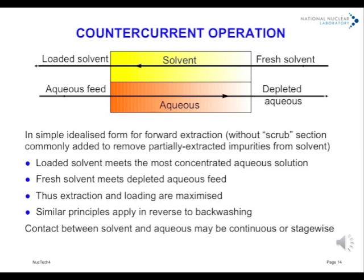Countercurrent operation. Solvent extraction is not an all or nothing process, but the approach to an equilibrium between solute concentrations in the two phases under conditions designed to favour one or the other. Achieving more or less complete transfer requires many stages through which the solvent and aqueous phases pass in opposite directions, countercurrent flow.